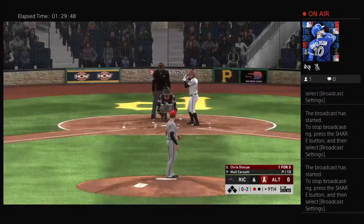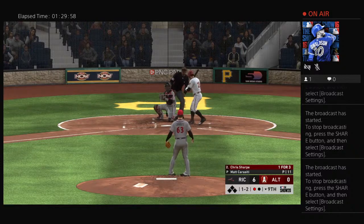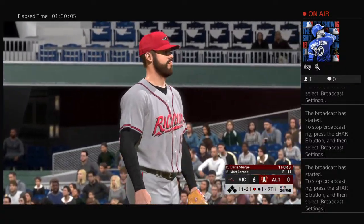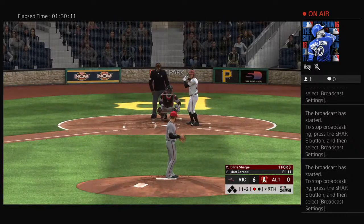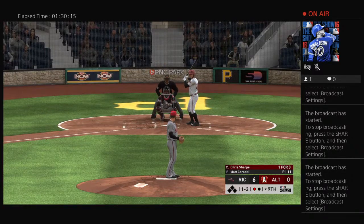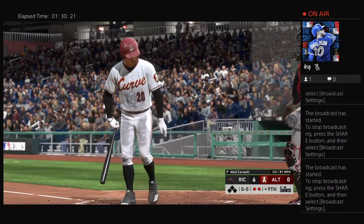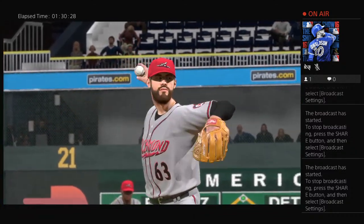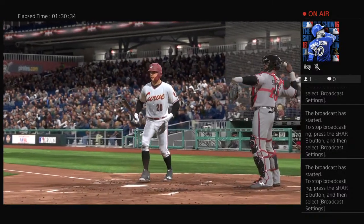1 out, nobody on. And he won't offer at that. Too high. 1-2. And he strikes him out as well. So make it back-to-back punch-outs here to the first 2 men he faces out of the bullpen. No problems for him on the mound since he's come out of the pen to start this inning. That's back-to-back Ks, and he's making it look pretty easy. This has the makings of a good outing so far.